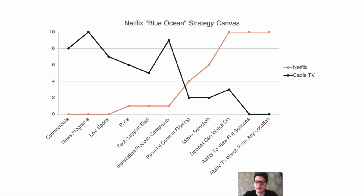You can see here in the visual entertainment market, where you have commercials, news programs, live sports, they identified all these different variables, and then tried to see which variables people really care about, and also which variables people hate. So when you look at cable TV, no one likes commercials. What did Netflix do? They completely removed commercials. Of course, they're charging money for it, but you also pay money for your cable TV.